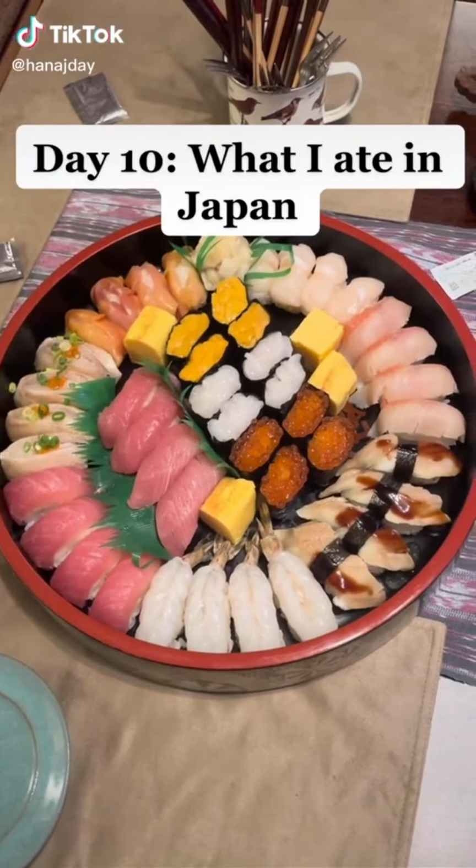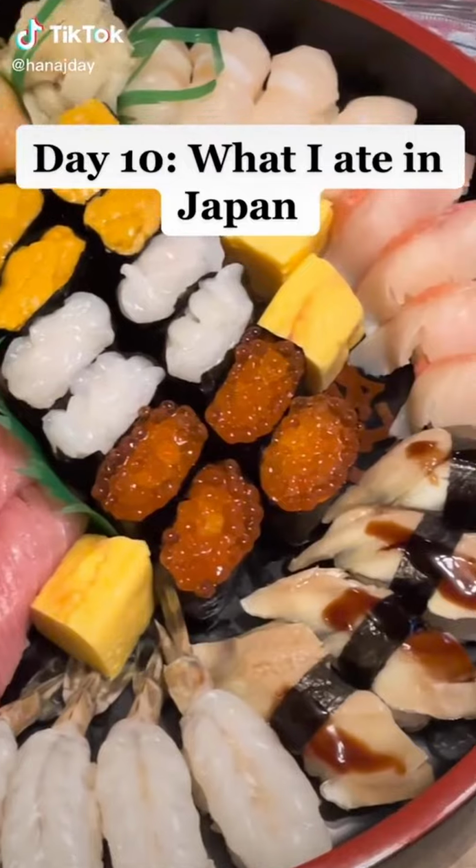Hi, it's What I Ate in Japan, Day 10. I can't believe I'm saying that. It's been going by so fast.